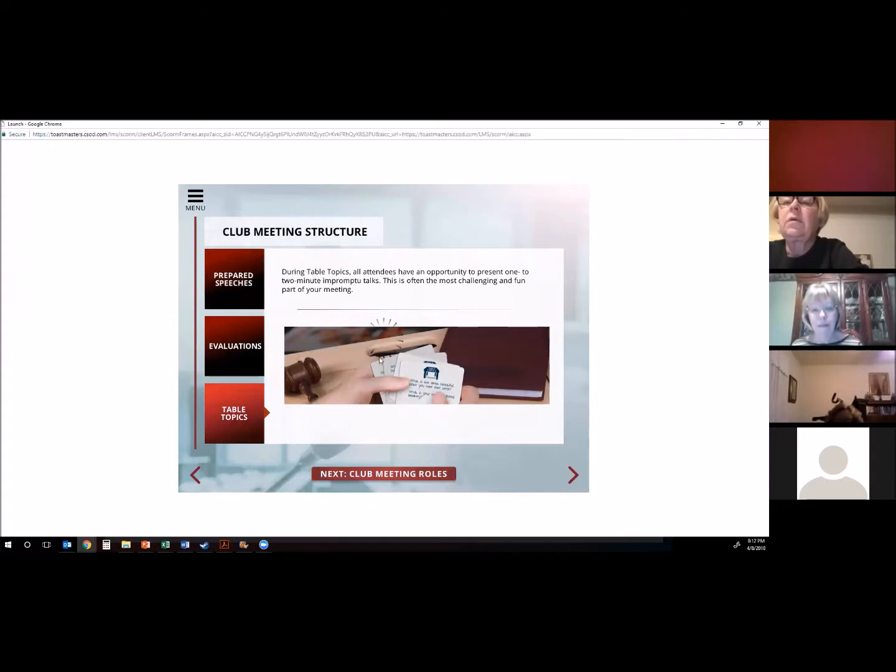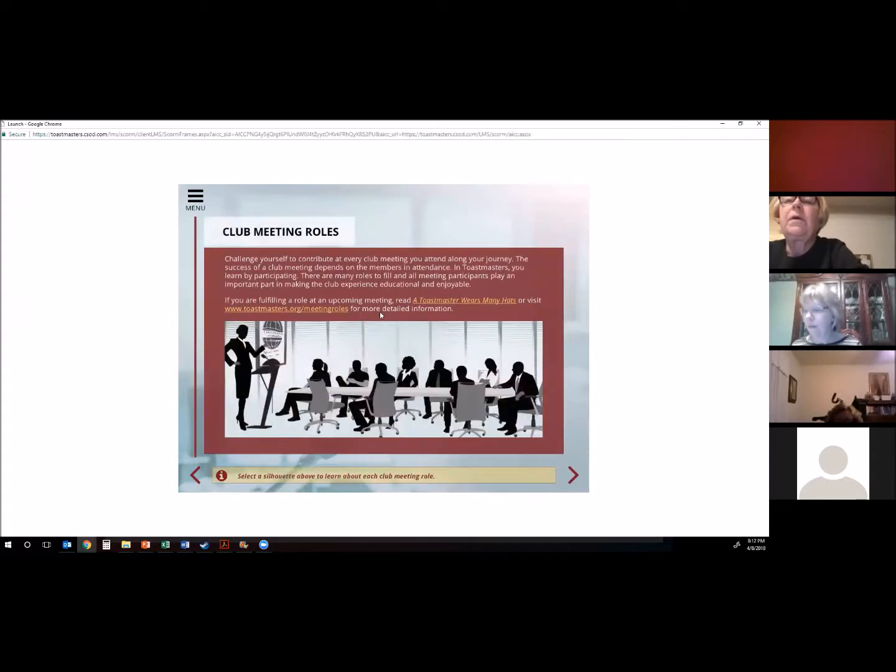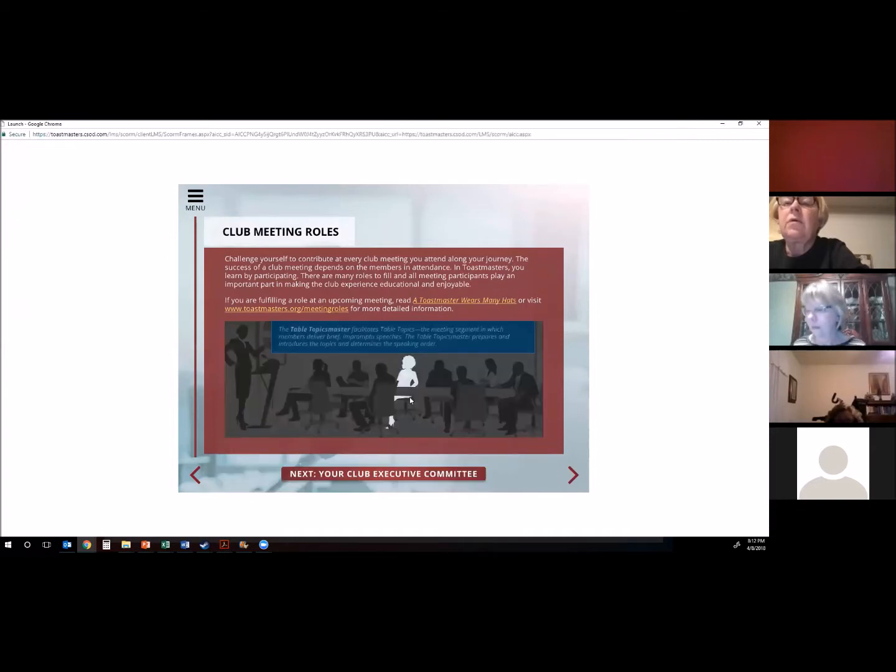Let's get this next one here. I like this, because you can hover over each person, and it gives you descriptions of what they do. This would be great for new members as well, because you can give them a brief description. If they forget, they can go right back to Navigator and see for themselves, and experience what they want to see when they want to see it.